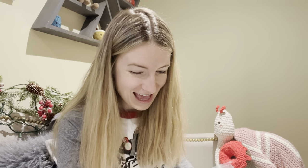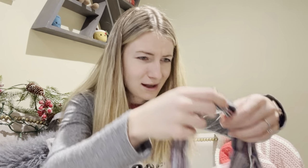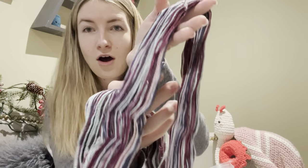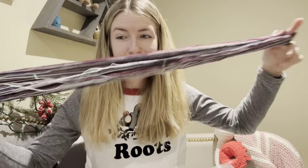If you bought this mystery Cheers to New Year's 2024, please look away right now. This is your warning. Oh my goodness. It's so pretty. You guys. Oh, it's Stellina. You guys. You're not going to be able to see this very well. Oh, look at the sparkle. I'm dead. I'm absolutely dead.